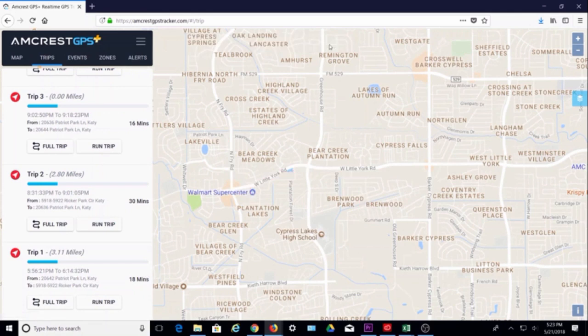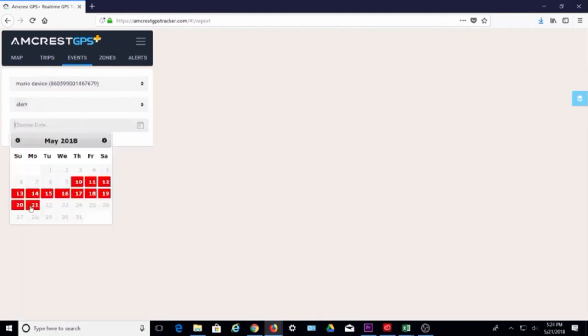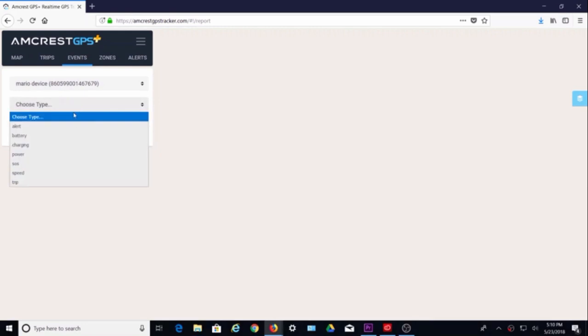Next, to view events, click on the Events tab at the top. Then select the device for which you want to see events. And choose the type of event you'd like to see, and choose the date. The event choices are Alert, Battery, Charging, Power, SOS, Speed, and Trip. Let's see what each of these events mean.